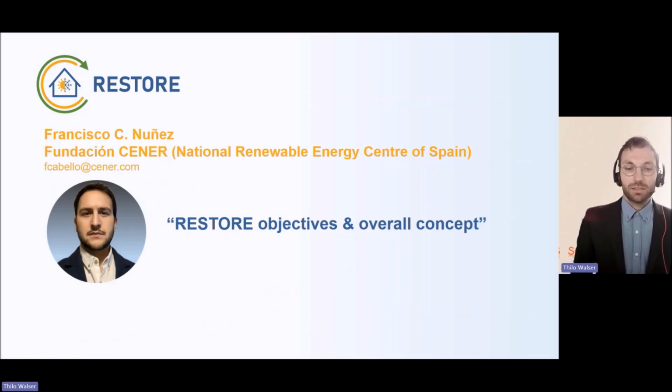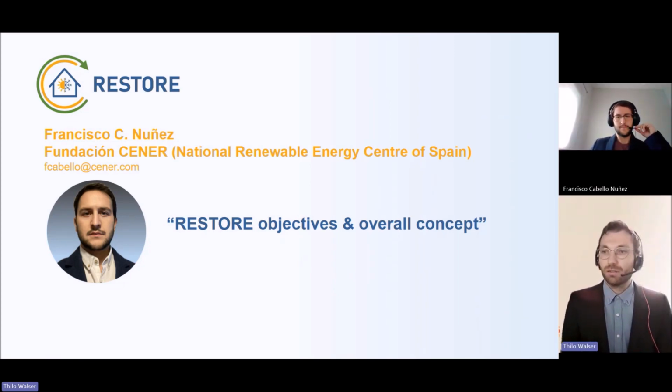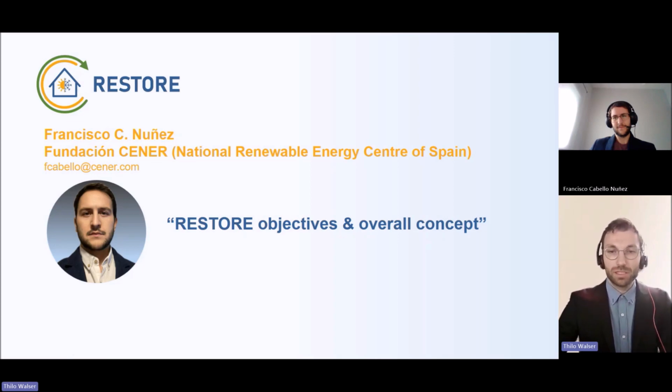First presentation is about the Restore overall concept presented by Francisco Cabello Nuñez from the National Renewable Energy Center of Spain, CENER. Francisco is the coordinator of the Restore project, and he's also an expert on simulation for solar collectors, CSP plants, as well as thermal energy storage systems. He has published many peer-reviewed papers on those topics, and I'm very glad that you will bring your expertise into this webinar, Francisco. So the stage is yours to share your screen now and to do your presentation.